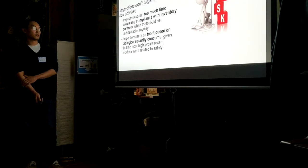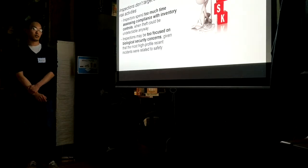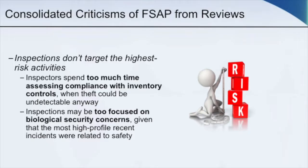Second is that inspections don't always target the highest risk activities. People complained that inspectors spend too much time assessing compliance with inventory controls, even though a savvy intruder could just take a small amount of some Select Agent and then replicate it on their own, so the theft might be undetectable anyway. Inventory controls are basically counting the number of vials, but the number of vials might not change, right? And so that doesn't seem like something that there should be that much emphasis on.